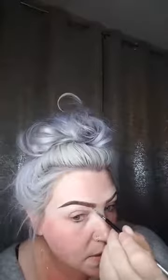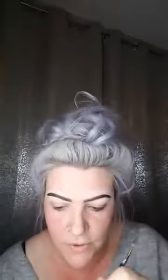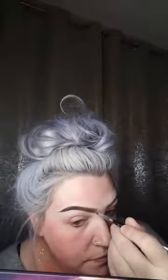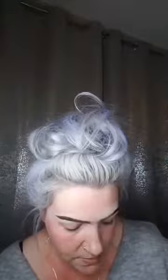All right, so if you feel like you're thinned out in some places, I'm gonna go back with that Pro palette. Then I'm just gonna do a couple of strokes to make them look more natural. Like I said, at the end, it's all gonna come together.